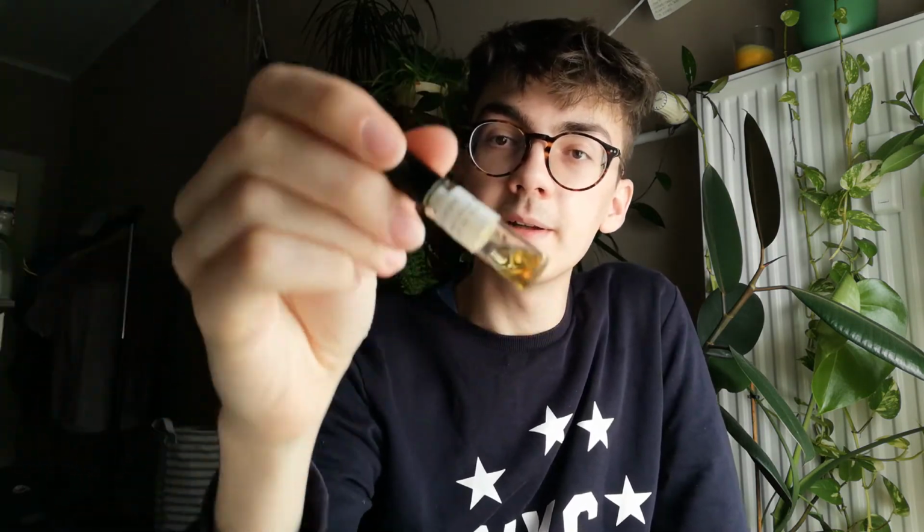Let's go with another Montale fragrance. I had this for ages. Oops. This is Montale Black Wood. You can see I only have a drop left. It's a super dark color juice.